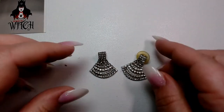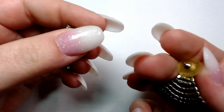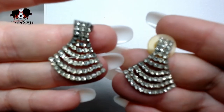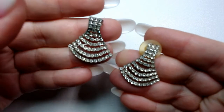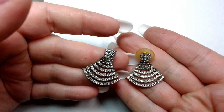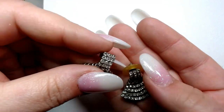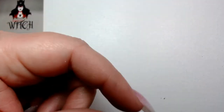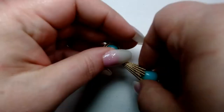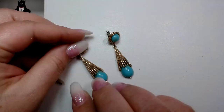Okay, so these are beautiful. Oh yes, they got some deco vibes, but I don't think they're from that era. They are pierced, but those are still really, really nice. Really nice. Really cool. Alright, let's take a look at these. What are these? There's one. There's the other.